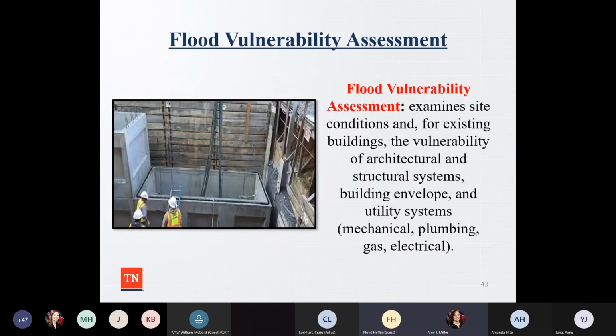So flood vulnerability: you're going to examine the site conditions and the existing building, the vulnerability of architectural and structural systems, the building envelope, and the utility systems. You want to look at all these different pieces to see how vulnerable they are going to be in a flood event. Does my building have foundation issues? Does it have cracks? How easily would water seep into the structure? So do an assessment before you start dry floodproofing or a floodproofing certificate, to make sure that you understand the vulnerability of the building, assessing that at the front end.